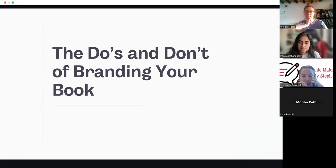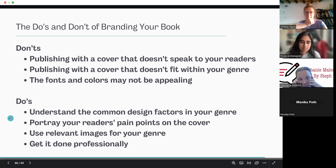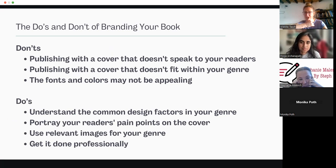Okay, and last but not least, to wrap it all up, the do's and don'ts for branding your book, for your book cover design. So the don'ts: publishing a cover that doesn't speak to your readers, like cheap overall design, publishing a cover that doesn't really fit in your genre, using funky fonts and colors, which may not be appealing.